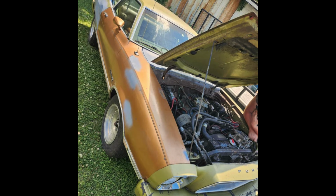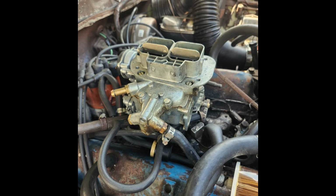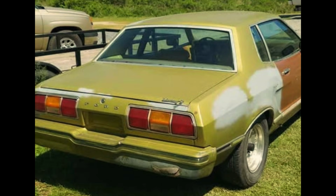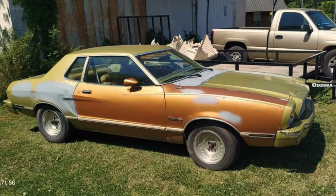The seller notes that the car was running earlier this year and comes with a clear title. It still requires additional work before returning to regular use. The brakes need to be bled, a battery is required, and the seller acknowledges that the car needs further attention overall. Even so, it remains a complete project with several mechanical updates already completed.